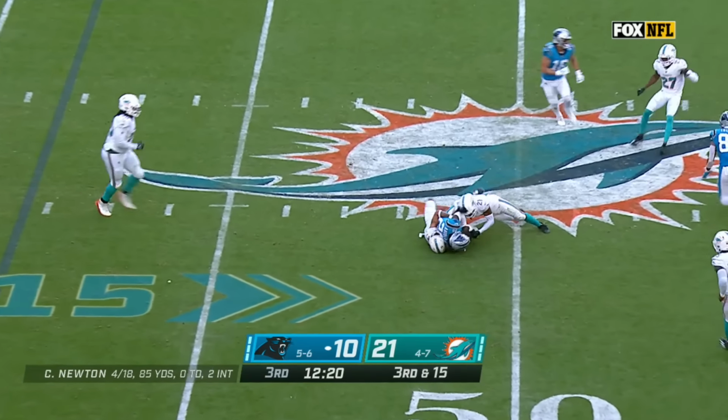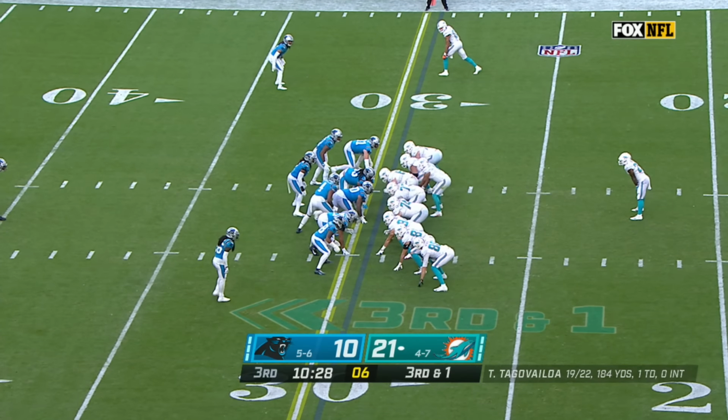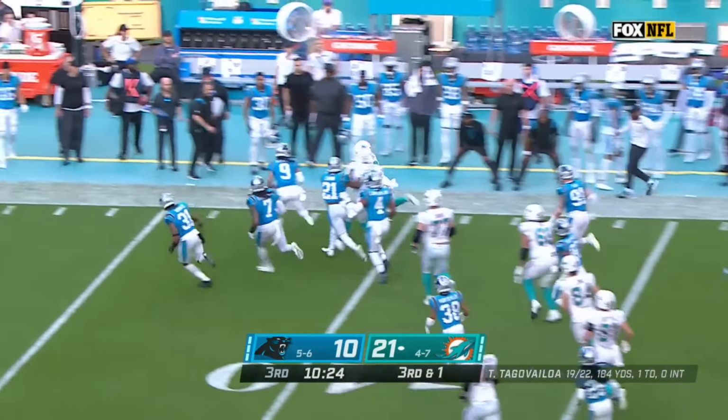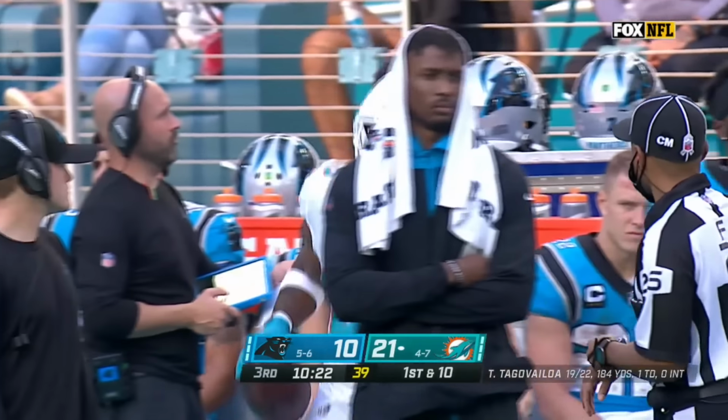Underneath. Abdullah will be short of the first down. Salvon Ahmed, the back on third and a yard, or less than a yard. Tua pitches to him. He's got room for the first down and gets it for the Dolphins. And to it as he moved upfield.